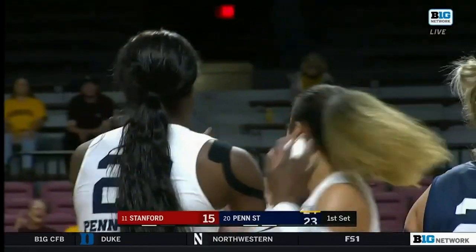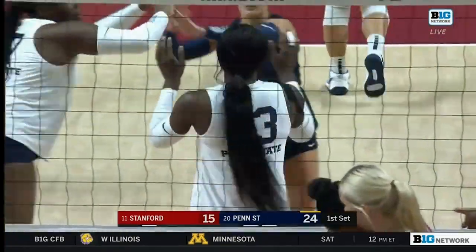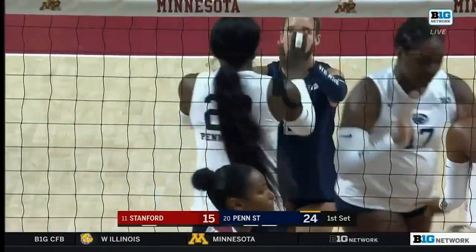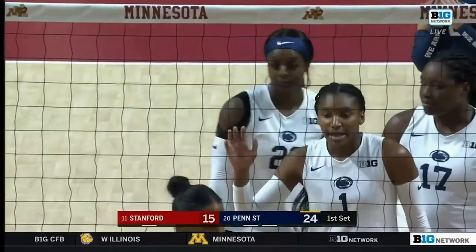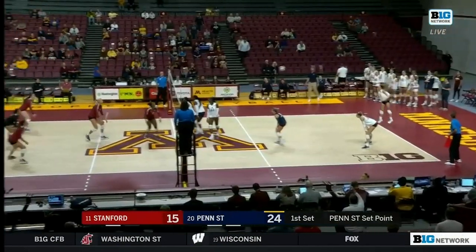Every single movement that her hand makes, it doesn't matter if it's on a block, an out-of-system swing, in-system swing, on a tip or a throw, the speed that her arm moves and the speed that her hand is going, there is not a hitter in the country that's as quick as her. Set point, Nittany Lions.